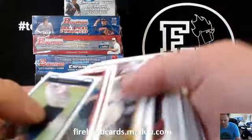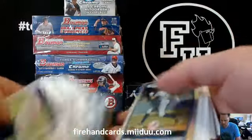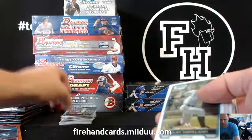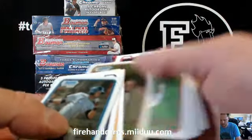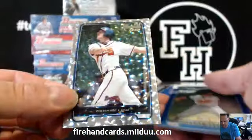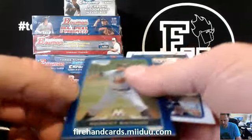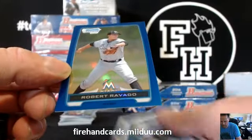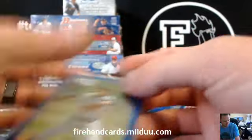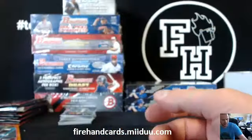Turn that thing off. Austin Ani, or Austin On, Yankees Refractor. Ice card of Connor Lean for the Braves, and a refractor blue, Robert Ravago, Miami Marlins. Middle house, numbered to 250.